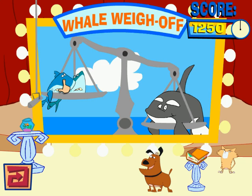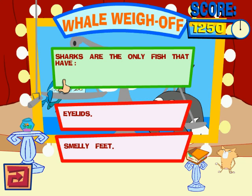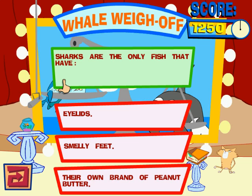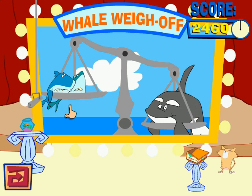Now our second question. Sharks are the only fish that have eyelids, smelly feet, their own brand of peanut butter. Sharks are the only fish that have eyelids. Right you are. Click and drag the sharks onto the scale.